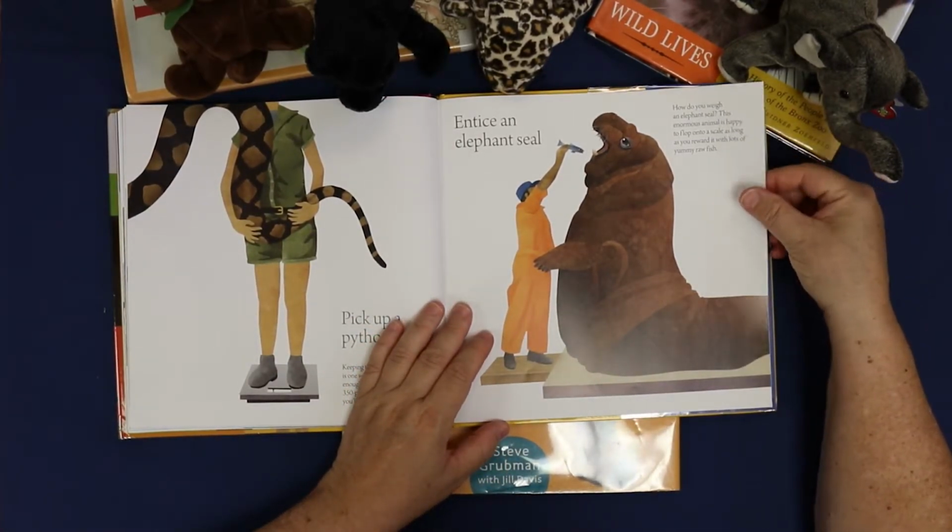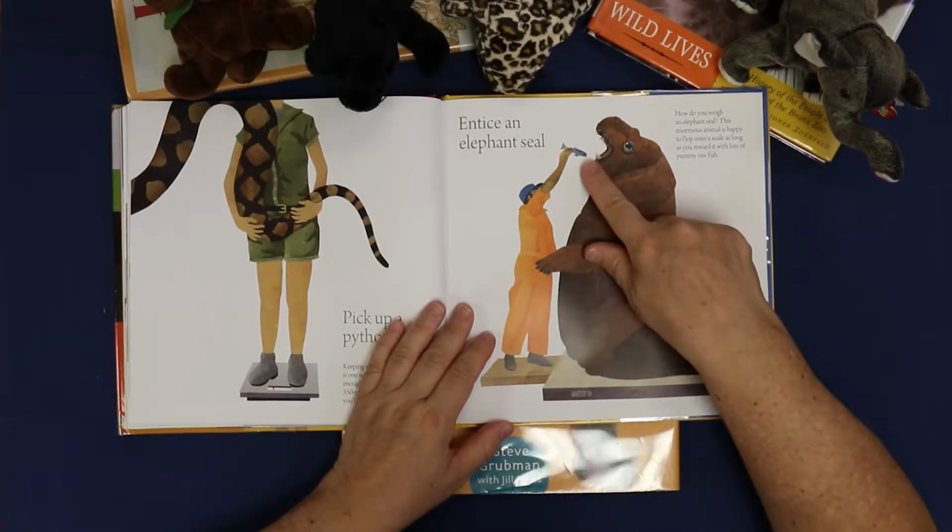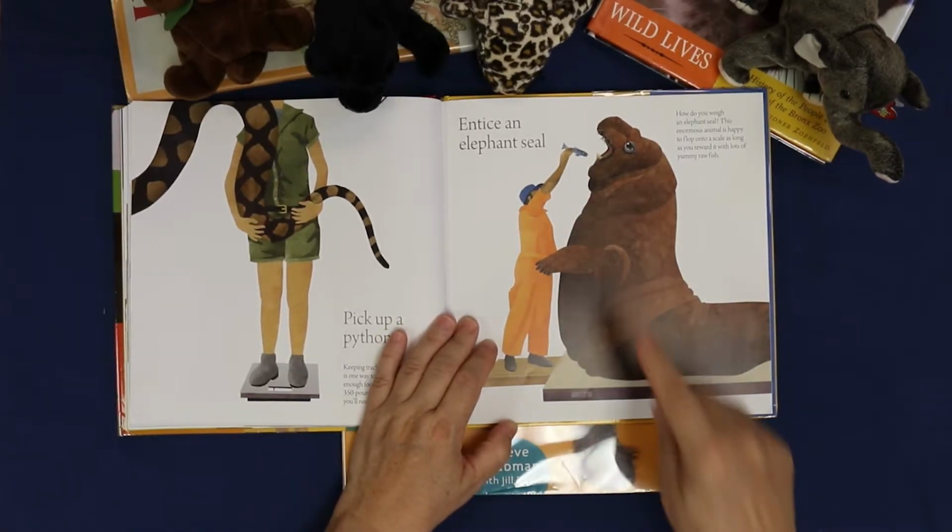Hey, you can entice an elephant seal. How do you weigh an elephant seal? This enormous animal is happy to flop onto a scale as long as you reward it with lots of yummy raw fish. Or maybe a fishicle.